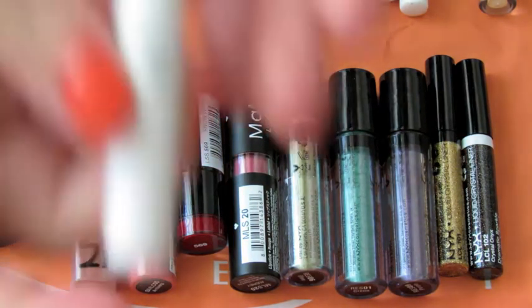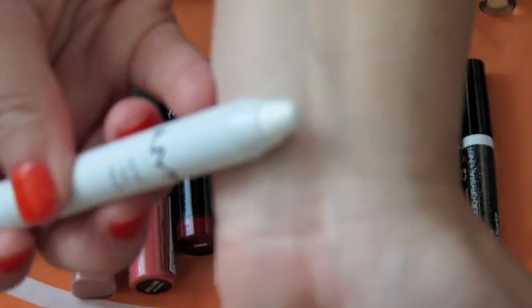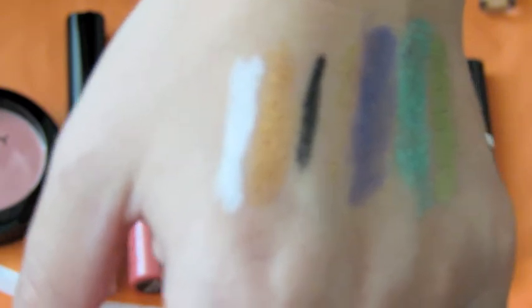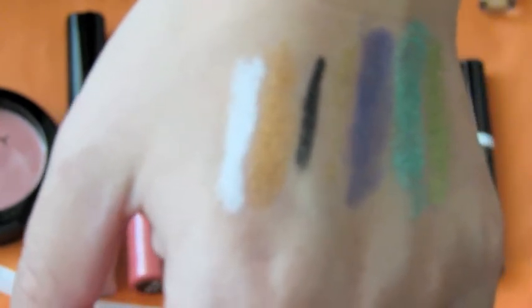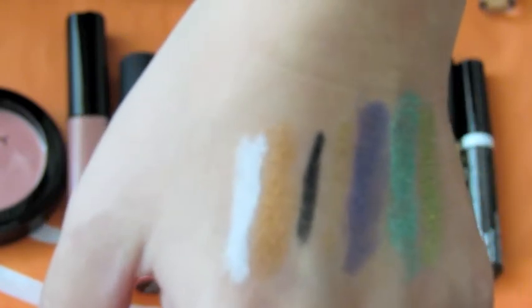And then I also picked up this NYX Milk product. That's the jumbo pencil in milk, and you can see it's this white color. And this is just super bright. You can use this to add shimmer or a pearly color right below the eyebrows. You can do it on the inner corners of the eyes. You could do it on top of your bow on the lips to make them look a little fuller and poutier.